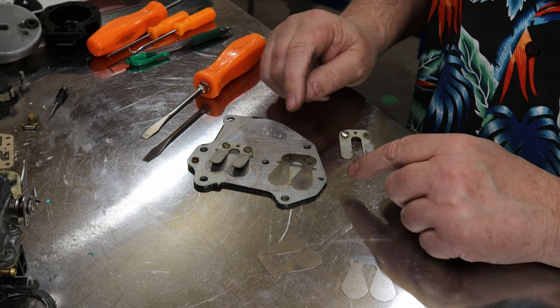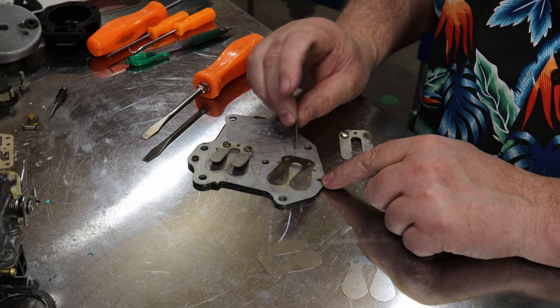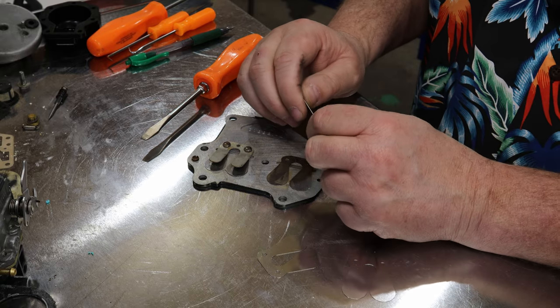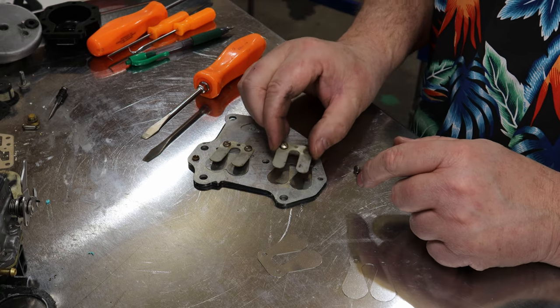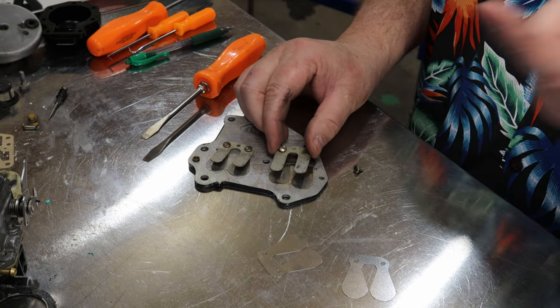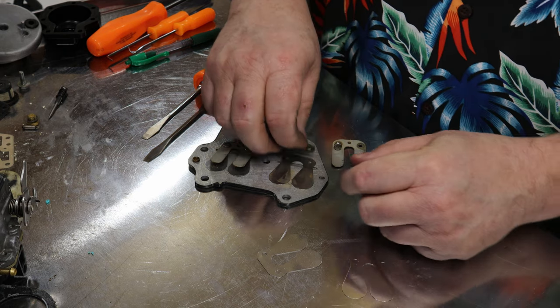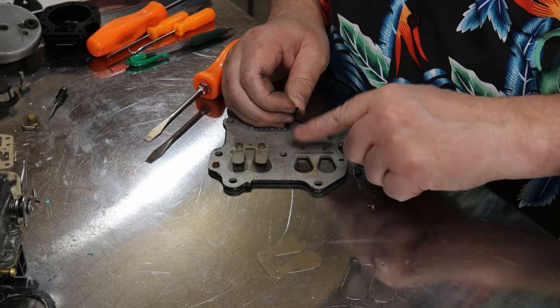Now, another interesting thing on the 15 horse versus the 9.9, see this little spacer plate? I'm going off the top of my head, but I think that's about 12,000 thick. And what that does when that's there, just lets this thing open up just a touch more. I mean, we're talking just a touch more, but it's necessary to have. So our surfaces look pretty good and clean.